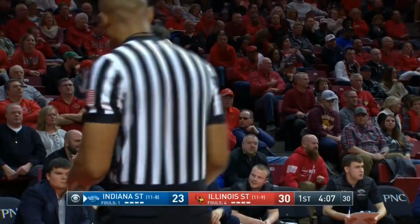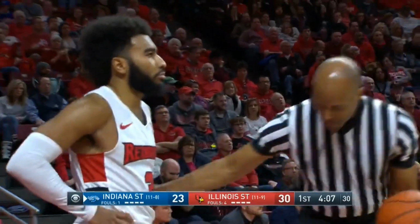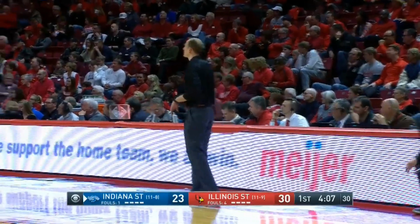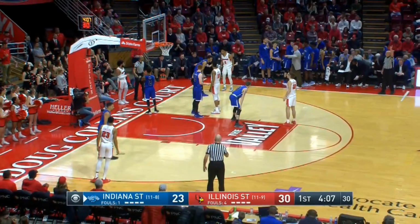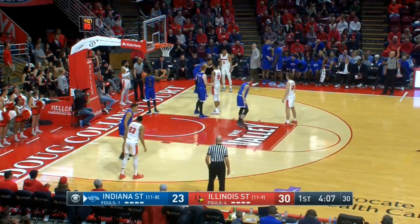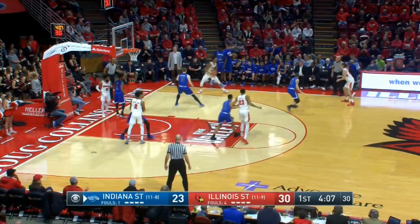You can see Dan Muller is getting Malik Yarbrough a rest here. We got the under 4 timeout going, so look for Illinois State to go to Fane and Evans in this spot. They're the 2 most productive offensive players on the floor. And Rickman's not on the floor to defend him, Fane.